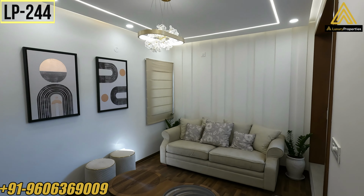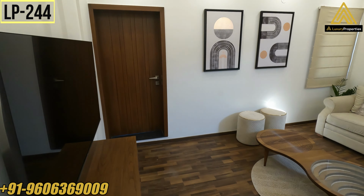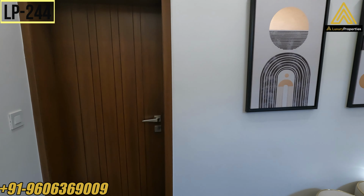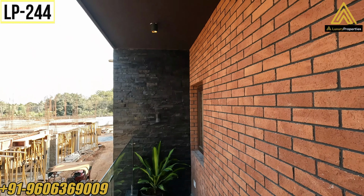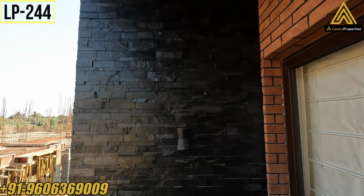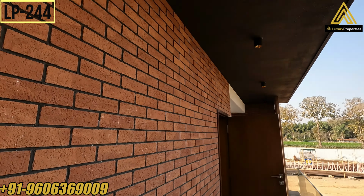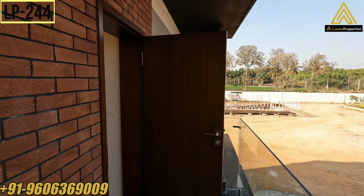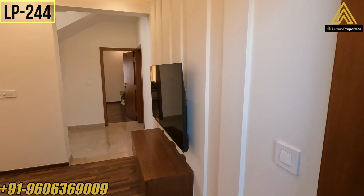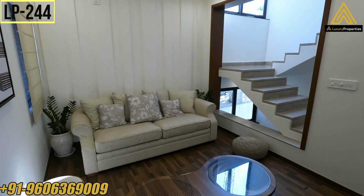That's a nice little private living area on the first floor. Quite decent in size, 4 feet 7 inches by 6 feet. Wooden laminate flooring, and it opens out to a balcony. They've given these wall claddings in the elevation and this brick-like elevation. It adds to the beauty of the elevation and adds some amount of character and design. So that's the living area on the first floor.